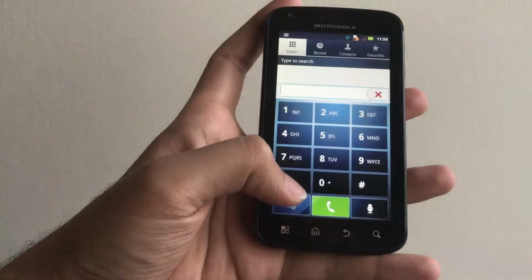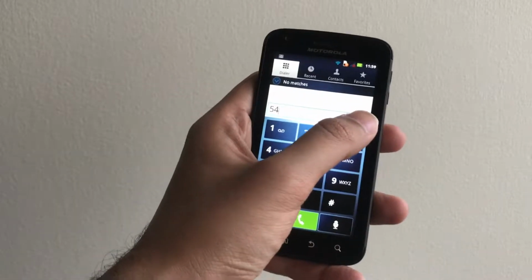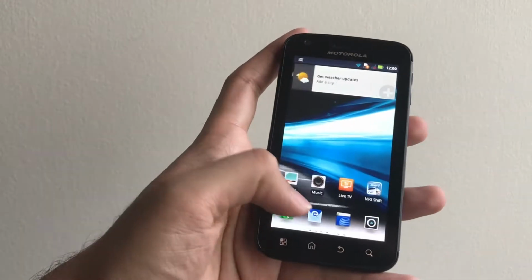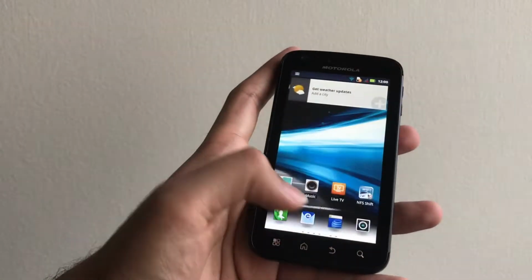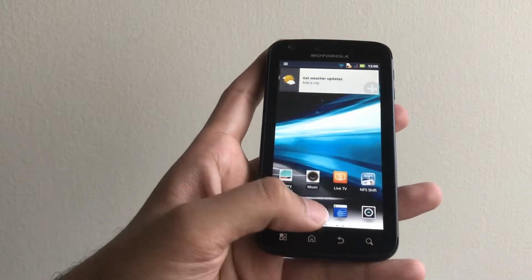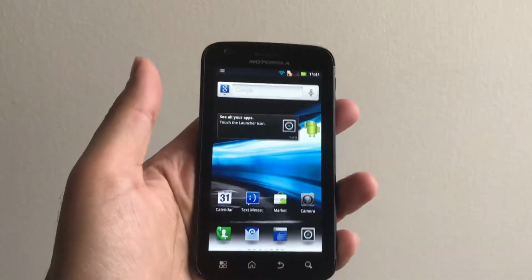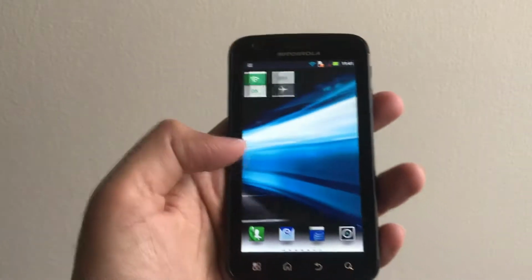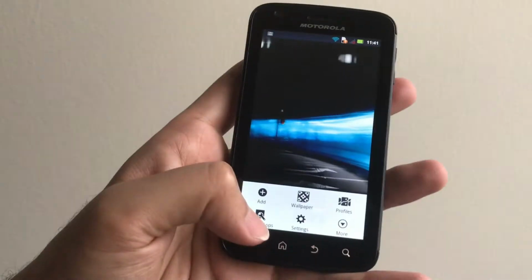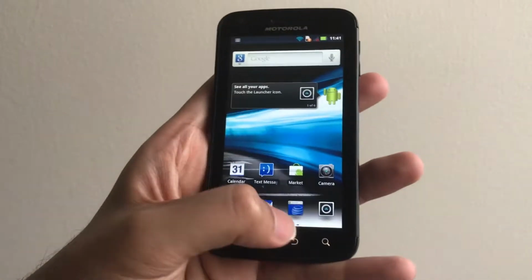As I mentioned before, performance was one of the most notable selling points of the Motorola Atrix. It featured an NVIDIA Tegra 2 dual-core 1GHz processor, which was the same processor that was on the LG Optimus 2X, which released around the same time as the Motorola Atrix and was the world's first dual-core smartphone. The Atrix also featured 1GB of RAM, 16GB of internal memory, and up to 32GB of upgradable memory via microSD card slot. As for display, the Atrix featured a 4-inch LCD capacitive touchscreen with a resolution of 540 by 960 pixels, an aspect ratio of 16 by 9, and a pixel density of 275 pixels per inch. It also featured Gorilla Glass.